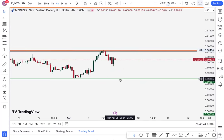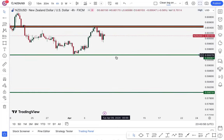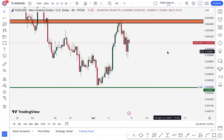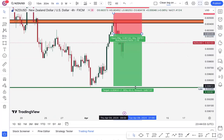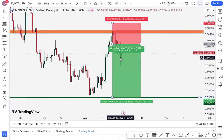So my first target is 0.59385, and in the event that we break below it, we should actually see NZDUSD heading for 0.58018. So that's that for NZDUSD. If you did not take the trade, well, I'm sorry, because this looks like the boss has left the station already. So just be patient for something else. I'm sure there will be another opportunity sooner or later, but this is what it looks like at the moment.